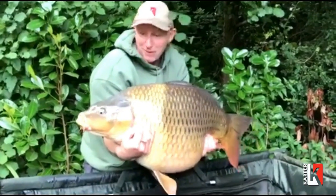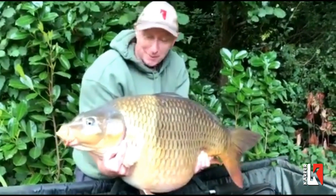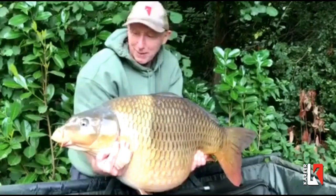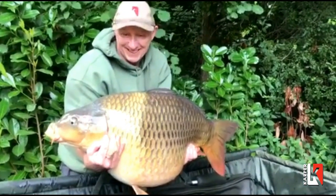First Passais 40-pound carp taken on chopped mint pop up. Fantastic, 40-pound 2 common carp. What a magnificent beast. Good old chopped mint, what a mate.